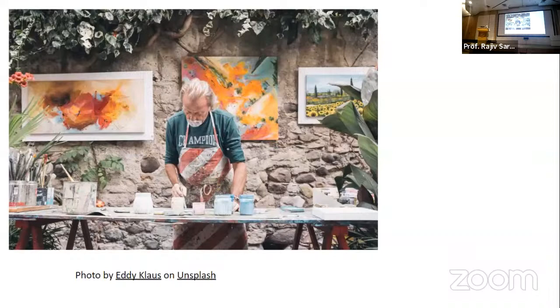So I've shown this picture. I don't know from where I got this picture. This is an old man. He's a painter. He's painting on the wall. He has some rustic sort of themes. He has put in nature, etc. A lot of paint, small, big ones, different sort of brushes he's using.